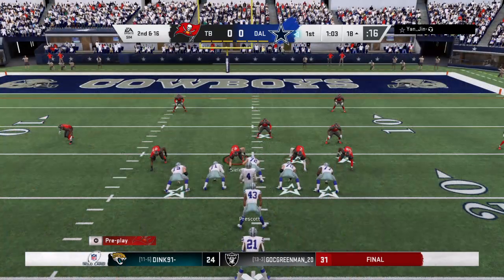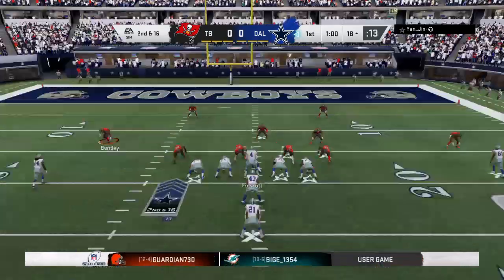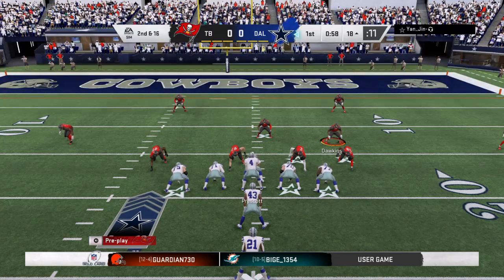Here we go. 4-8. Check 45 at the mic. Let's put him on the punch. Here we go. Going to 54.